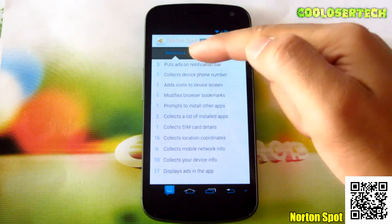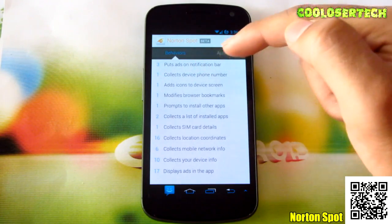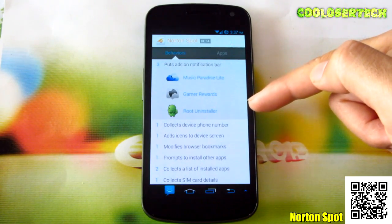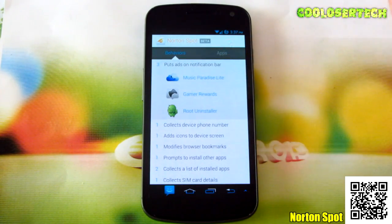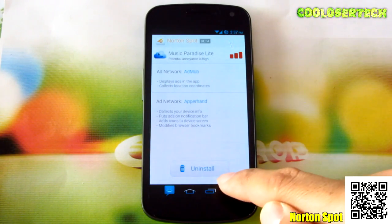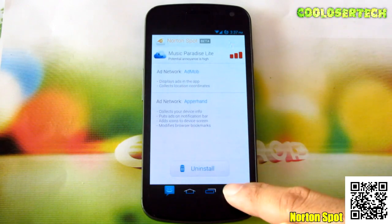By behaviors, you will see we got 3 applications that put ads on my notification bar. Clicking on it shows me exactly which ones are doing that. If I click onto it, it displays ads in the app and collects location coordinates, and you can uninstall it immediately from here if you don't want it anymore.